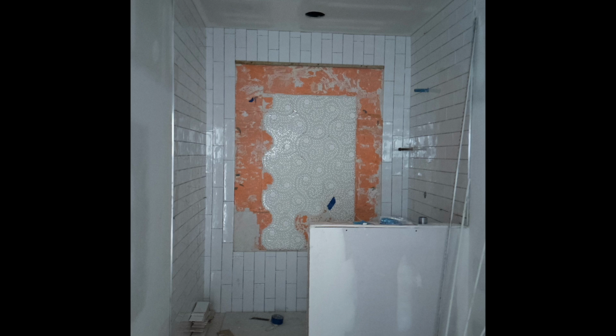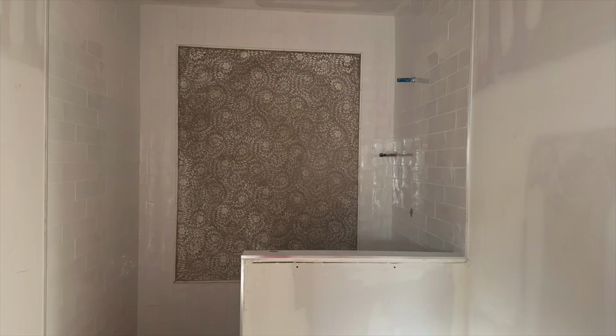But then when they put the grout on, it was way too dark. And so I thought that looked terrible. So then I had them regrout it to a light gray. And that was actually the third time they grouted it. They grouted it white first. So it took a while, but I really like how it ended up.